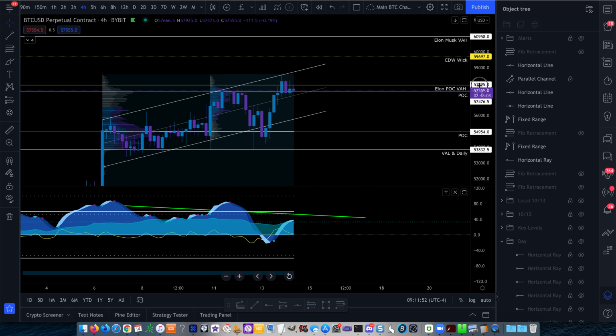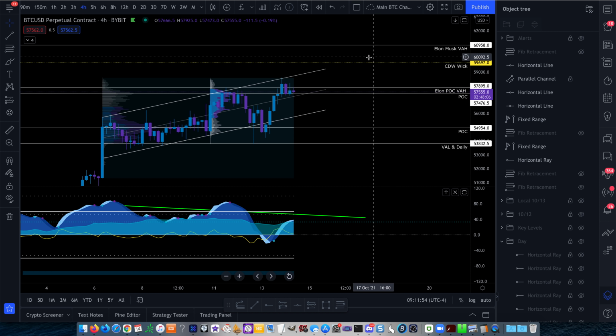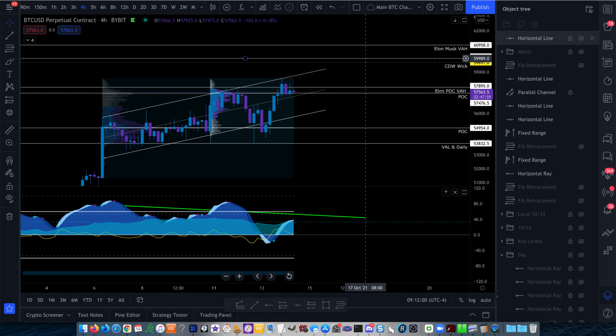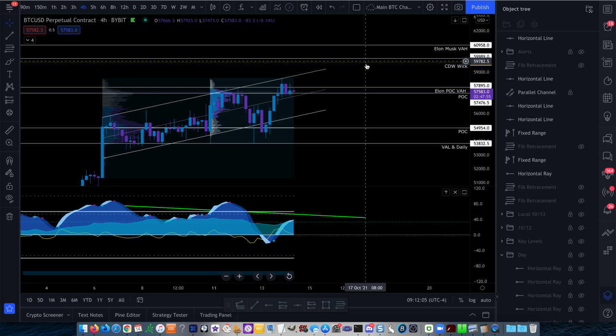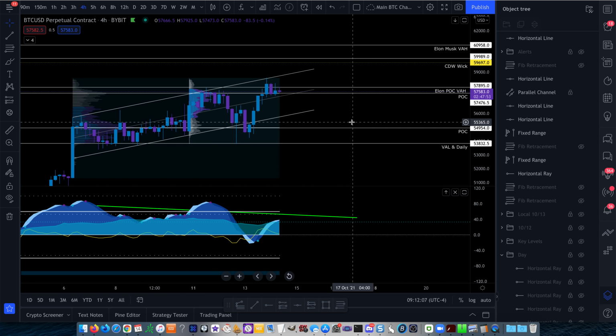We have some very important resistance around 60K, right around 60K, we have some very important resistance. So if we do get another pump, I will be looking for 60K, which is some very important resistance for us.